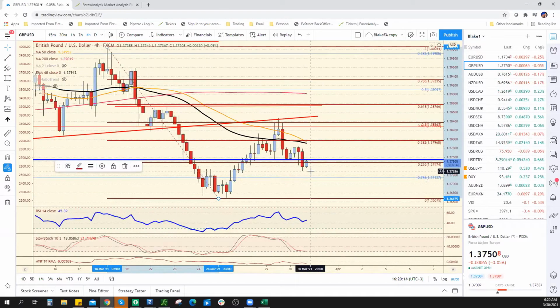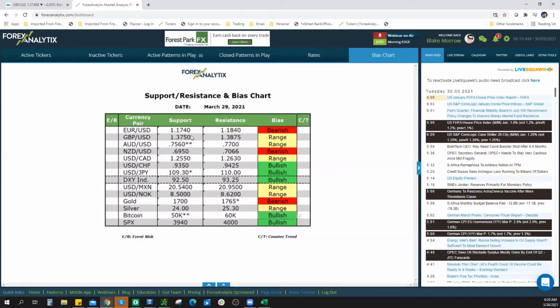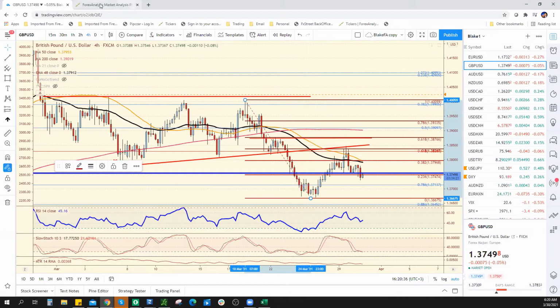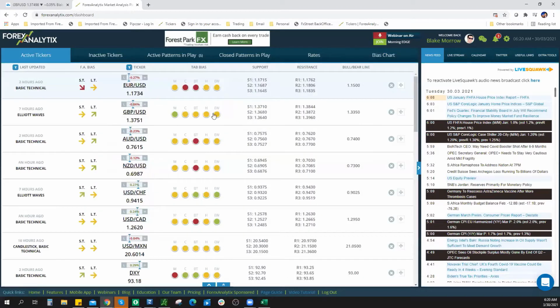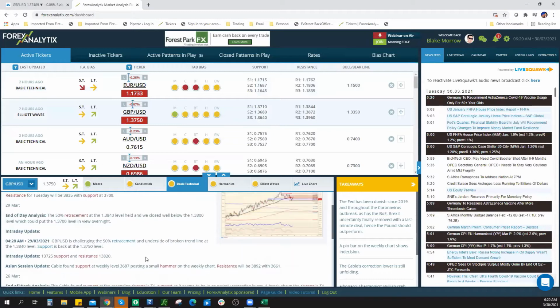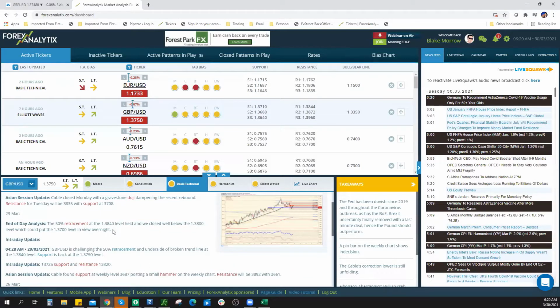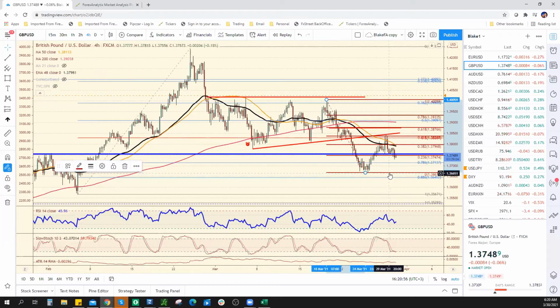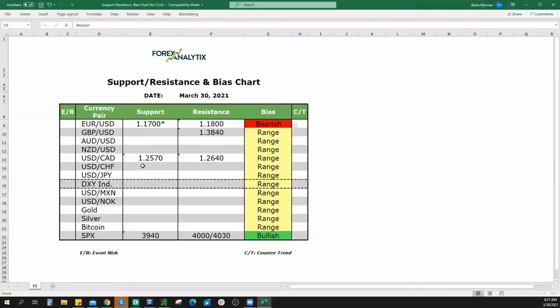Now, as far as support for the cable goes, 137.30. I wrote down 137.50 because that was big support down here. Then the 137 level. I'm just going to write down 136.65.